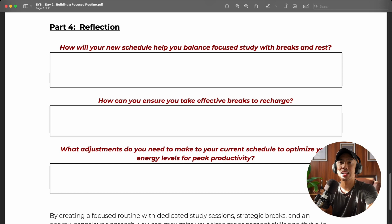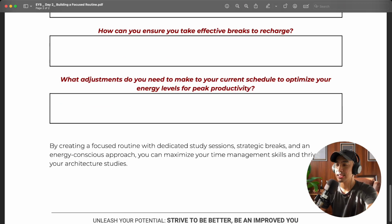We also have a reflection part in this worksheet. You can take your time to answer these questions. So by creating a focused routine with dedicated study sessions, strategic breaks, and an energy-conscious approach, you can maximize your time management skills and thrive in your architecture studies. Take control of your time and unlock your academic potential.